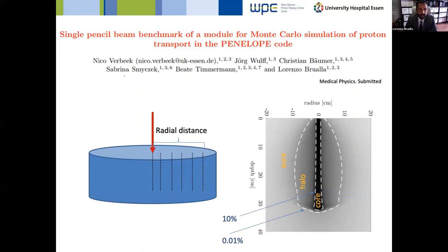So starting with the Monte Carlo simulation of a single pencil beam, this is a work that we have recently submitted. And in order to evaluate this new proton module for Penelope, called PenH, we wanted to benchmark it with existing codes, mainly GEANT4, which is widely used in this field, and also with experimental data.